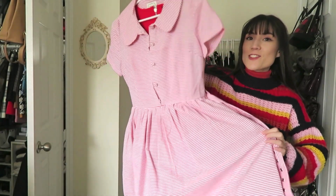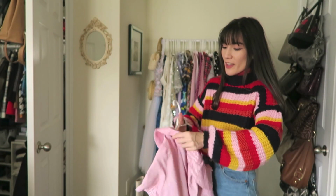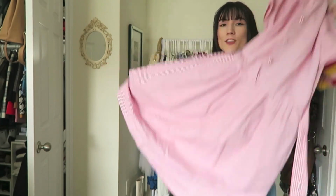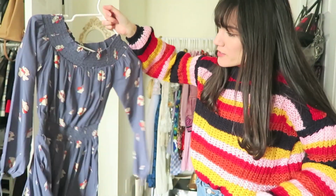How cute is this dress? I got this last year from Joannie, and it is honestly one of my favorite dresses. It's so 1950s, and I'm absolutely in love with it, with the big collar and everything, and the cinched waist and the full skirt. And it even has a matching belt. I die every time I wear this. Am I gonna keep wearing this?